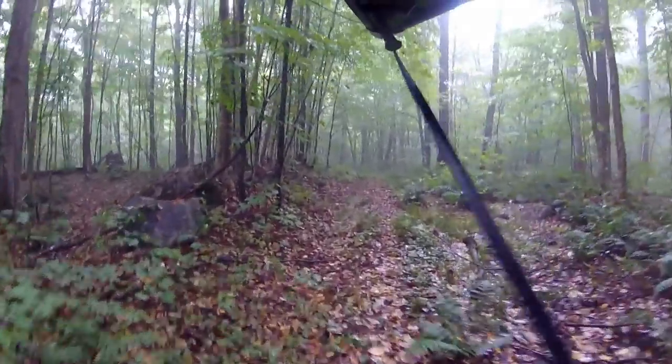So this portage isn't that bad. The second one we're going to do, the big one, is a lot less easy to follow. But we're doing this one pretty good. Sweating my behind off.